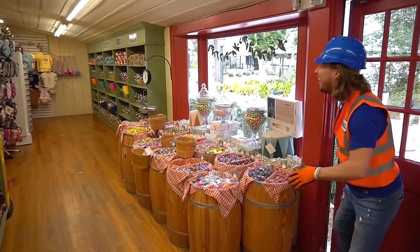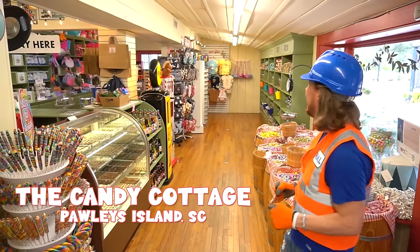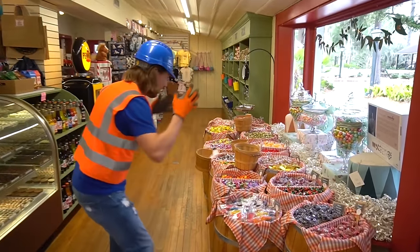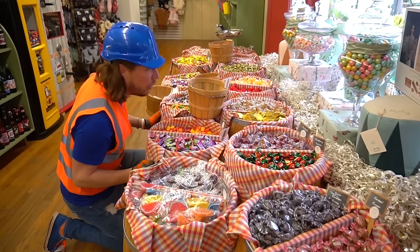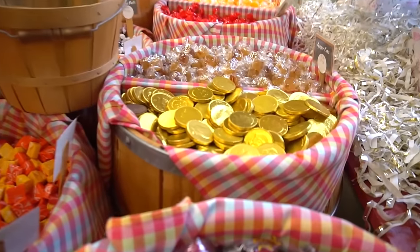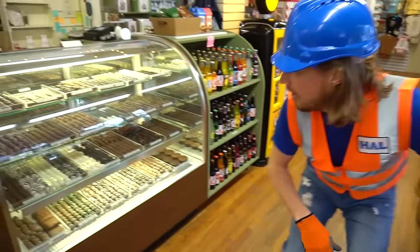Look at this. Oh, yeah. This is the candy cottage at Polly's Island. There's candy everywhere. Oh, look, they even got barrels. All kinds of candy. Oh, that's cool. Those look like gold. Oh, that's really cool. Oh, yeah. Oh, look over here.